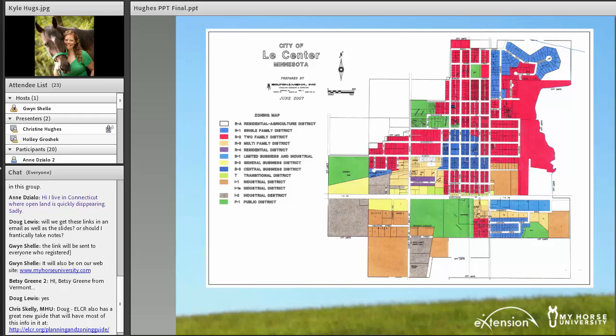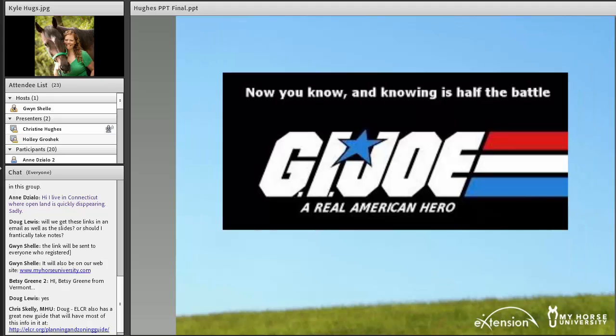It just depends on when the local government actually put the zoning in place, and sometimes local governments will just follow the existing land uses to zone the property, and sometimes they don't. So that potential for conflict exists. So just make sure that you understand what your property is zoned and also what the zoning is around yours. So now you know all of the basics.